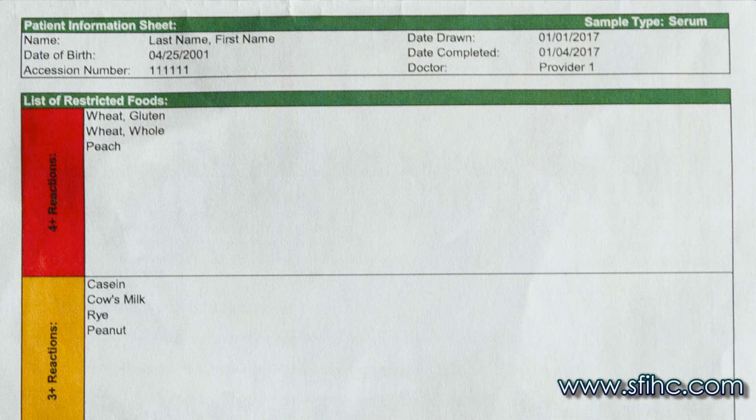This person could be eating peaches and not knowing that they're actually having inflammation. Maybe 72 hours later, they were getting symptoms of a runny nose, maybe like cramping or bloating, gas. Some research shows that IBS, irritable bowel syndrome, can be caused by these food sensitivities.